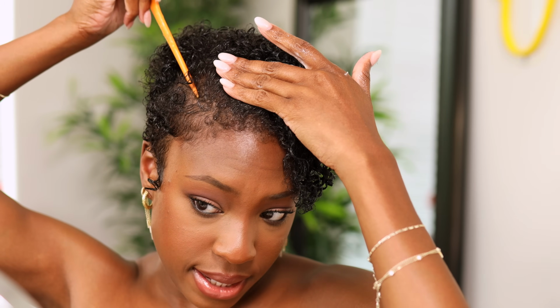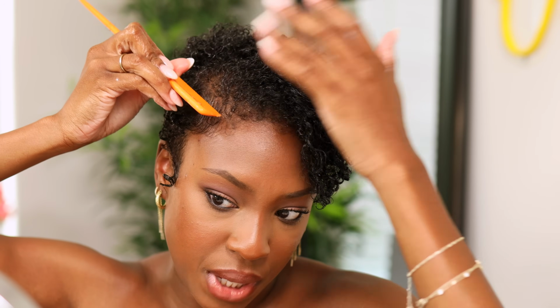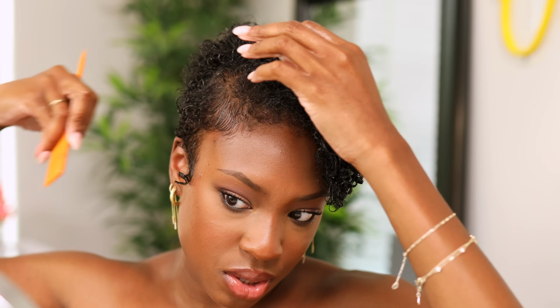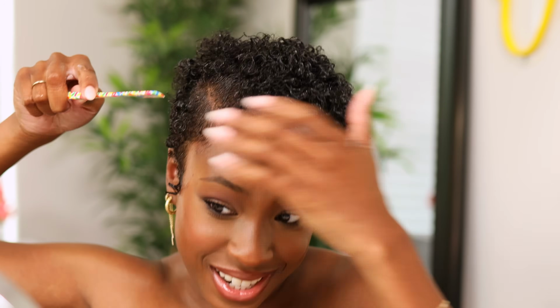Just gonna take my rat tail and part it off. This is basically how I used to wear my hair when it was in a straight pixie and the bang was longer. This is what I used to do. These little baby hairs in here are making it kind of difficult because of how short they are. But you just want to make sure that it's nice and slicked down.